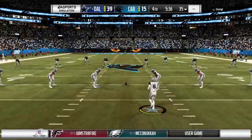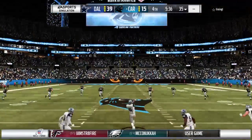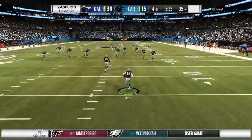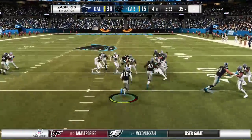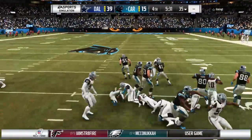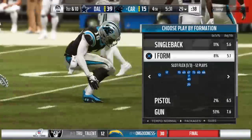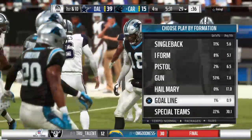The kickoff team on the field now as they will send this one away. This is fielded at the goal line. And a good return as he'll be stopped just shy of the 30-yard line. Carolina getting set to take the field.